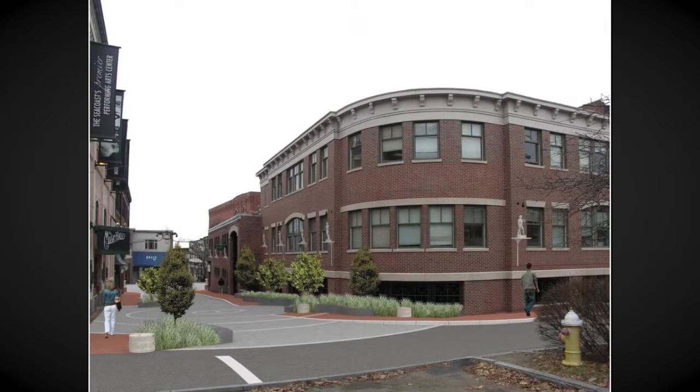This is a different view of that same space rendered by Tangram 3DS. Please note that there are quirky sculptural niches on the side of the McNabb building. We felt that we wanted to give the music hall an opportunity to have temporary sculpture that would reinforce it as the cultural hub of Portsmouth.